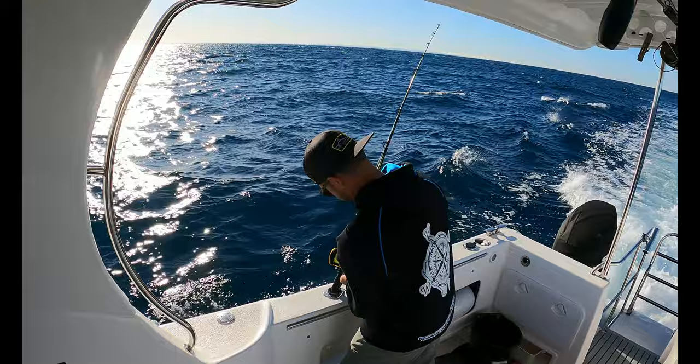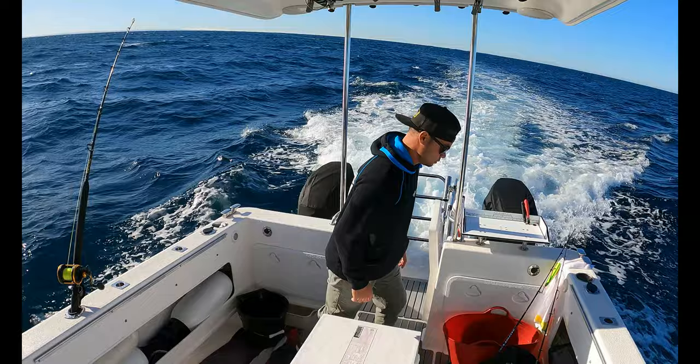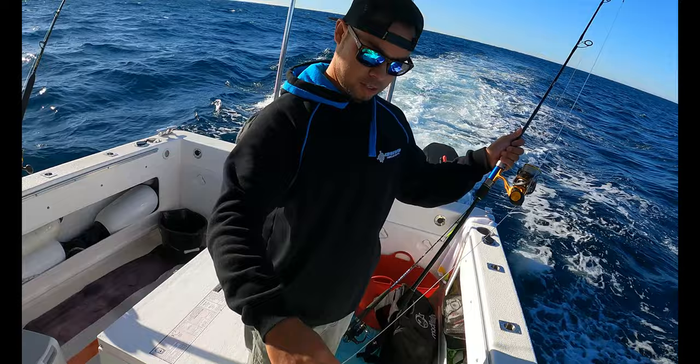First one. Notice the drag. Quite loose. Nice and loose. Alright, get the other skirt out. Richter Lures Dorado. UV blue. Oh, I love this colour. Look at that. Ooh, yeah, boy.